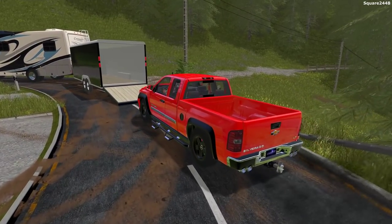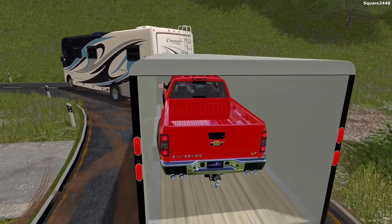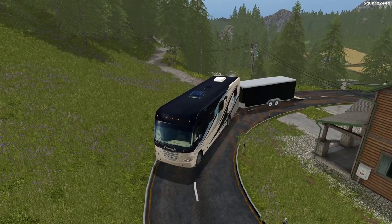I do appreciate them for releasing awesome vehicles for Farming Sim. We'll be kind of driving this, and that looks to be good, kind of right over the center of the wheels. We'll be hopping in the RV, kind of folding up this ramp.